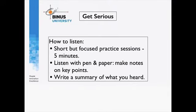Now, as well as getting organised, you do need to be quite serious, and you need to be active in your learning. One of the problems with listening is that it is quite easy to listen but not pay attention. And you need to be careful of this, because the IELTS listening test requires you to actually listen and pay attention, to be serious, or if you like, to listen in an active way. So you need to think about how you're going to commit yourself. And here are some tips on, if you like, serious or active listening.